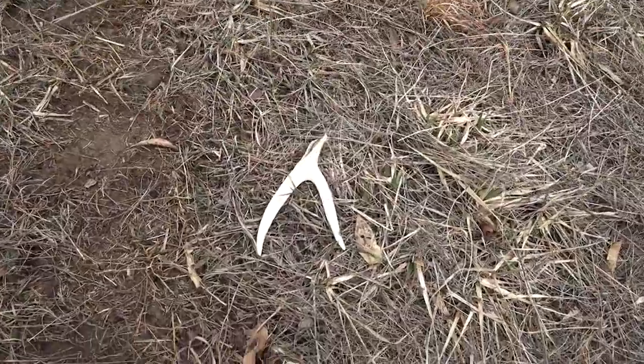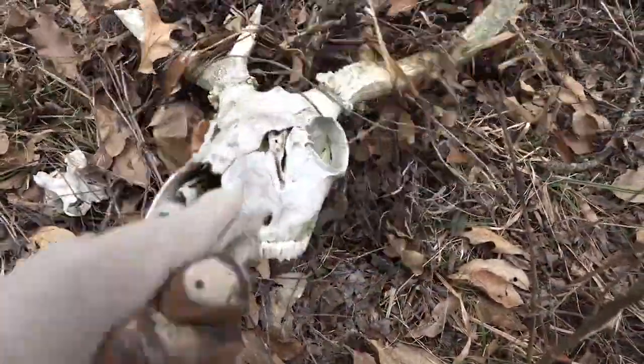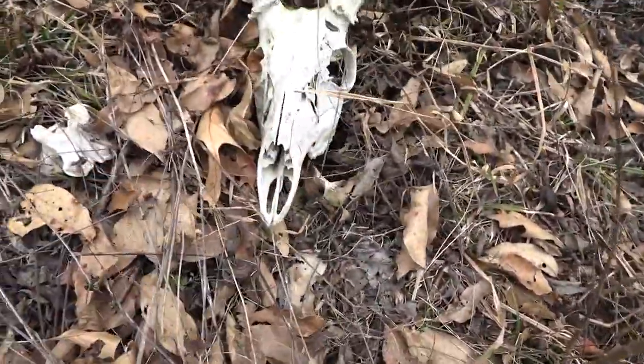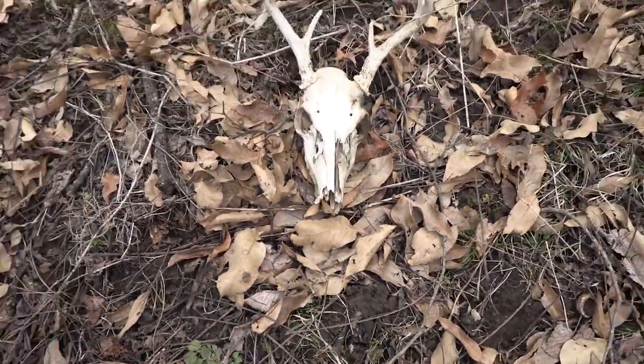Well, that's it for today. I'm going to get back out a couple more times before we start to green up here. I found three antlers and I found three dead bucks. So I guess my ratio hopefully changes. Hopefully I find a lot more antlers than dead bucks next time out.